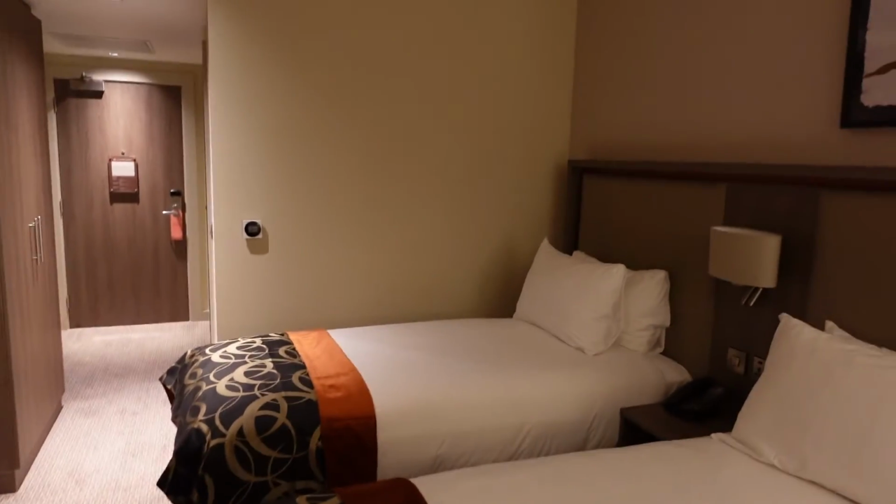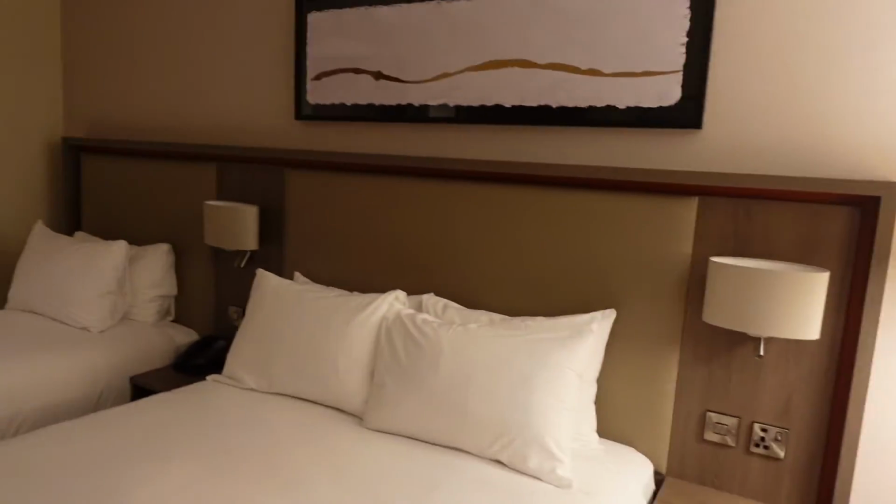Oh, that's bright. And we are back. Hey. Short and sweet, I know, but that is the room tour. This is the Clayton Hotel here in Glasgow city centre. Again, I haven't slept here yet, but I'm looking forward to it because I'm really tired tonight, as you can probably tell. But yeah, hopefully that helps. I will put in some more information down below regarding this hotel.